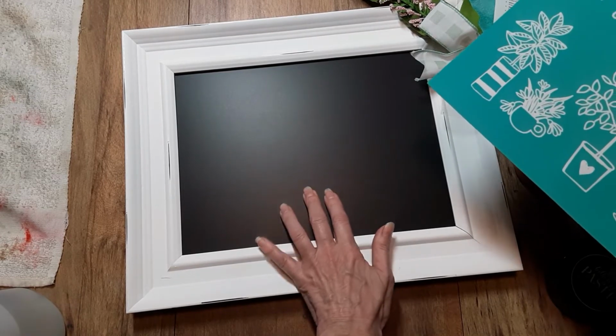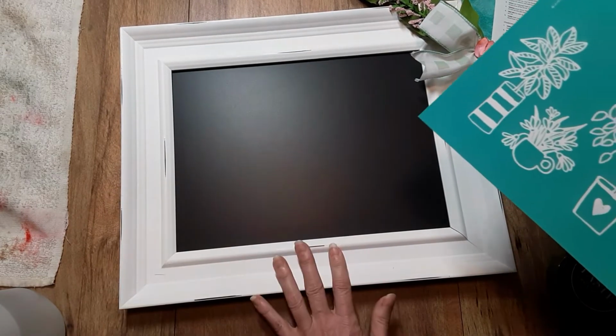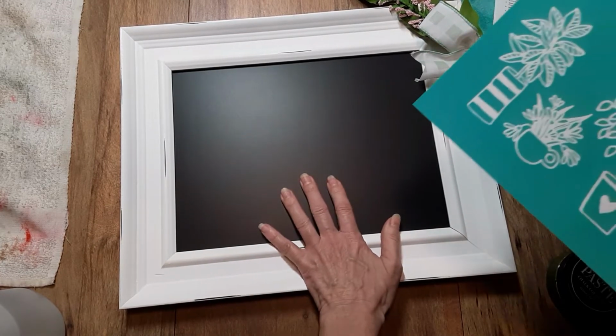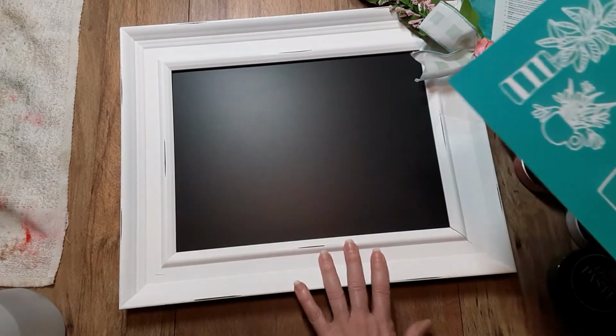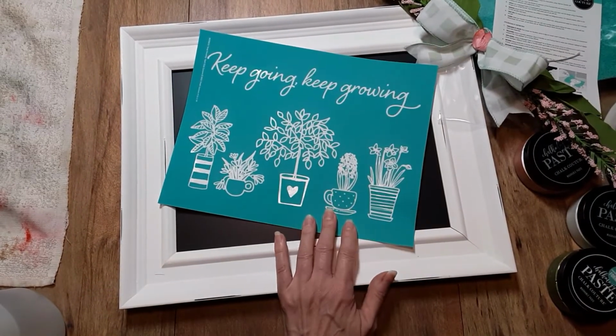In order to get this, their special is you get 50% off, and as a club member, you need to purchase $75, and then you can get this for 50% off. That's half the cost. It's regularly $39.99. That's a really great deal.